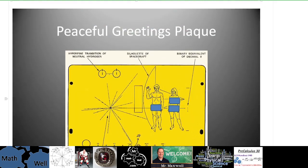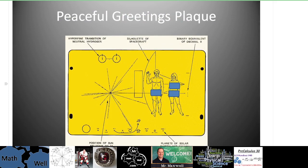All right, so on these space probes, there are peaceful greetings plaques, and I have censored a little bit the plaque just for your protection. As you notice there, we definitely have some blurred areas of the plaque. If you want to see the full plaque, I guess this is where you want to look in your textbook, because I think there's a little unfiltered there in the textbook. But these are sketch drawings.